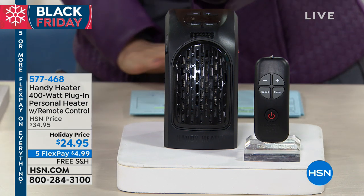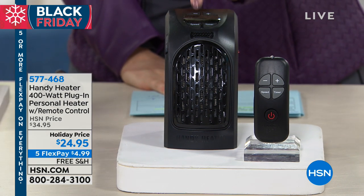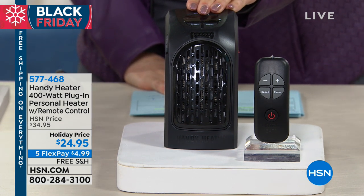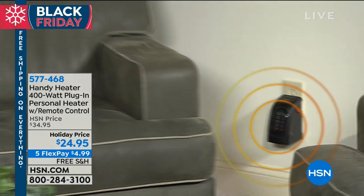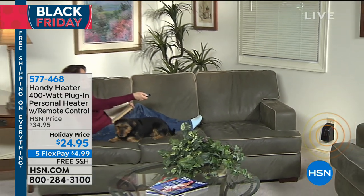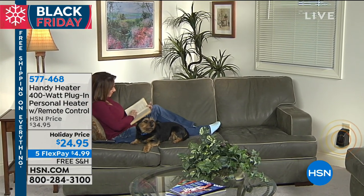Now, this is an item that we had last year that was crazy popular. We just got it back in stock, and this is the first time you guys have seen it in 2018. The handy heater, 400-watt plug-in personal heater. This is the deluxe version that comes with a remote control, and it's only $4.99 to get home on FlexPay.